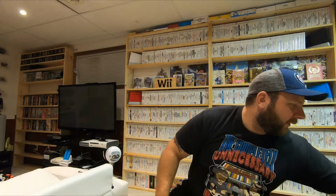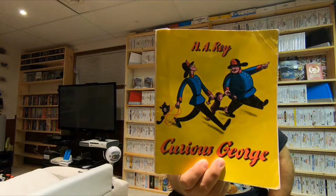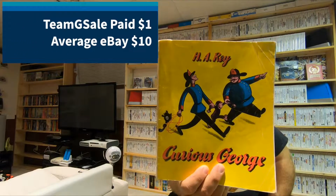So that was awesome. The last book for this round was the original Curious George book. And I actually found this at a garage sale here in town. It was $1, and it's in decent shape. It's got a little tape on the spine, but it's actually not ripped. I guess they just put it there for extra support. So really glad to add that one to the collection.